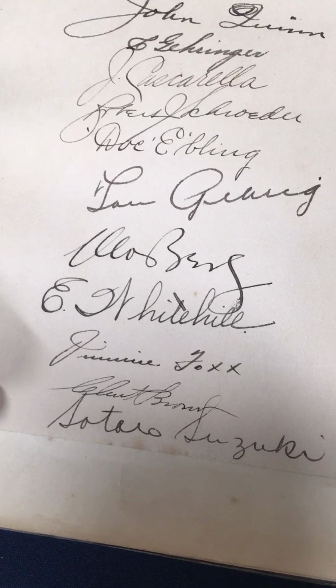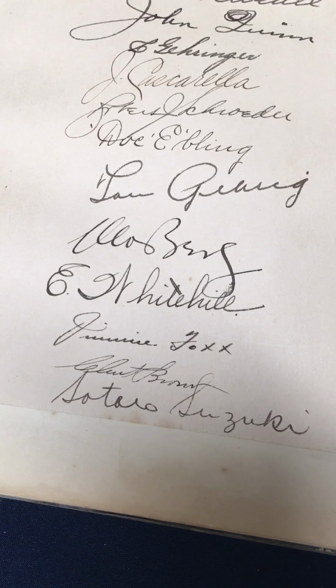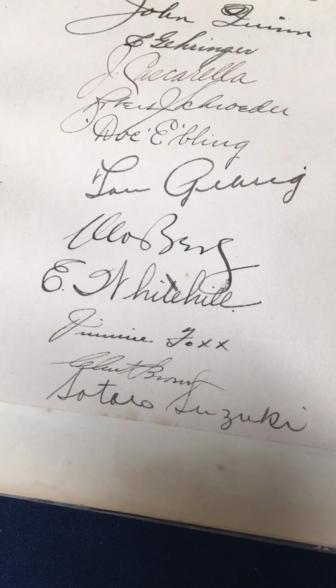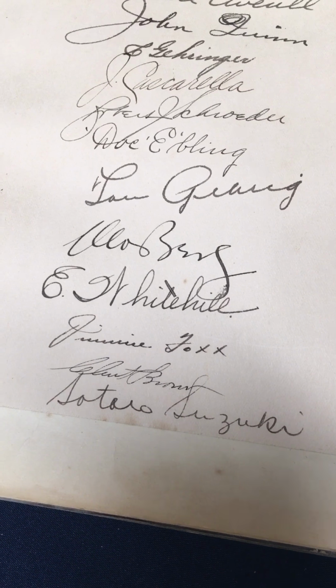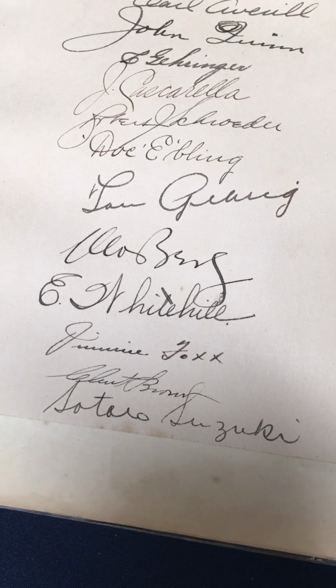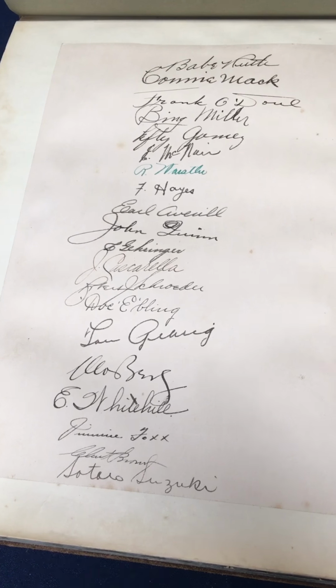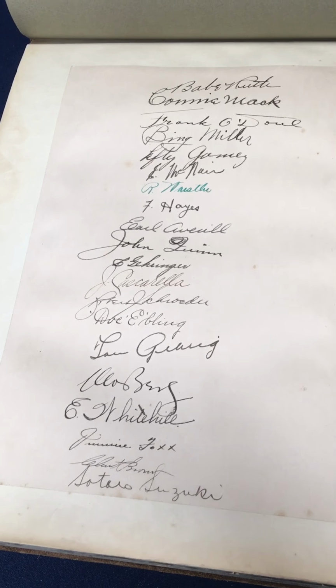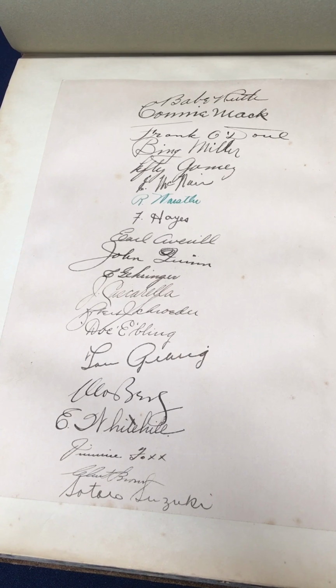And then on the bottom here, you have Satoru Suzuki, who, through a quick research, was basically the liaison between the Americans and the Japanese. So he kind of set up and managed all the games and the tours and the matches between the Americans and the Japanese. They played 18 exhibition games, and the United States won all of them at the time.